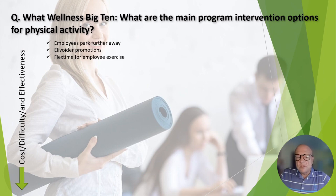There's also the installation of a flex time policy for employee exercise. So if employees want to exercise, they essentially can get some flex time considerations for when work starts or when work ends.